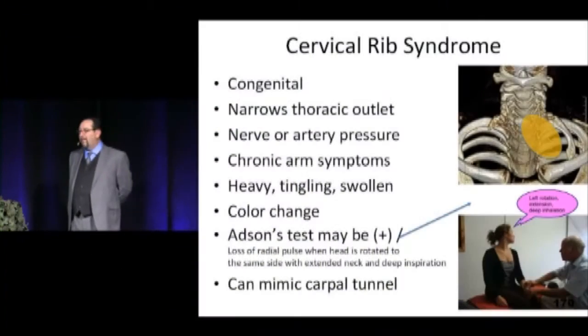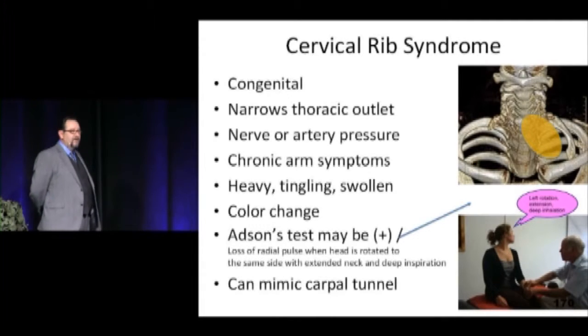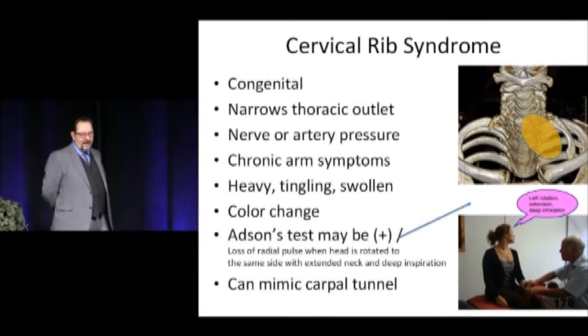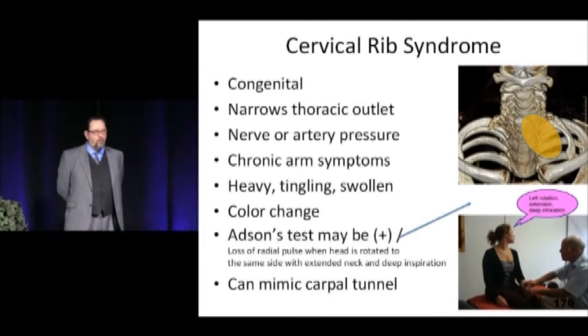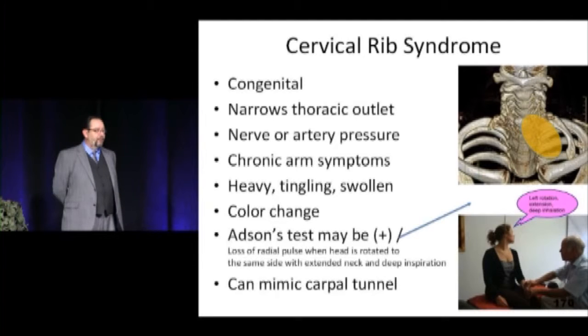All right, now we're talking about some of these other more chronic things. Every once in a while, someone has a congenital cervical rib, and in the upper image, you see that the patient has one on the left, but not on the right. This tightens up that circular space, which is their thoracic outlet. And so they get nerve or artery pressure, and they get a heavy arm, tingling, swollen. They might have color changes. And you can do an Adson test, which is shown down at the bottom here, where you check a pulse, ask them to turn their head and take a deep breath, and sometimes their pulse will go away.